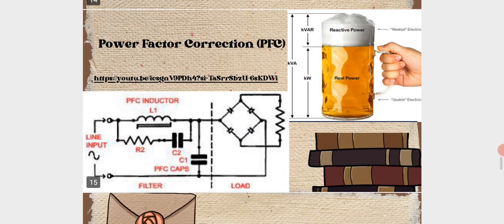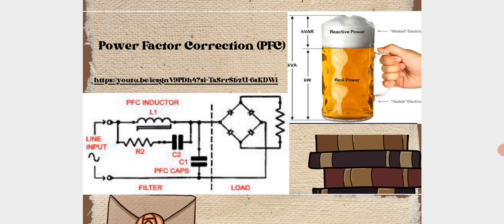So here is the illustration of power factor correction. The diagram shows a simple PFC circuit used to improve efficiency and electrical power usage. It includes inductor L1, resistor R2, capacitors C1 and C2, and the filter, all working together to correct the power factor. The line input represents the incoming power and the load represents the device using power.